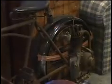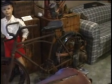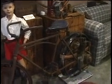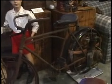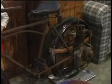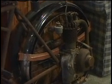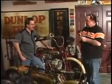Rick, what kind of bike is this? This is a Merkel motor wheel, which came about in the mid-teens by Joe Merkel. Joe Merkel's earliest motorcycle was in around 1906, where he actually took a 1906 Harley chassis and motorized it with one of his own motors. What do we got here?